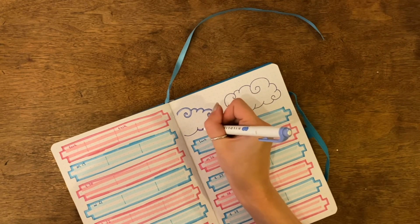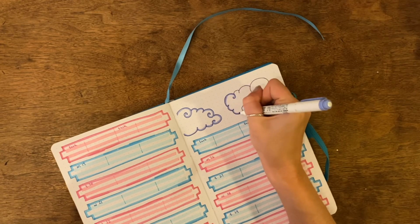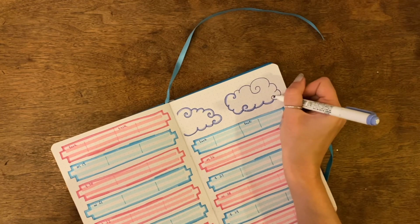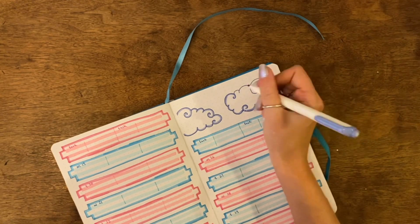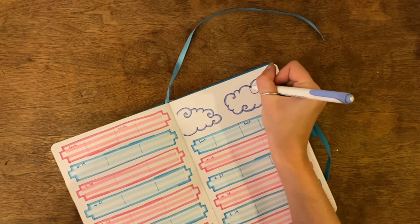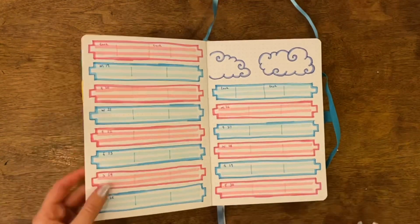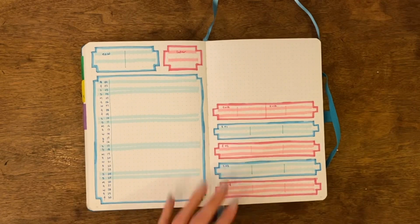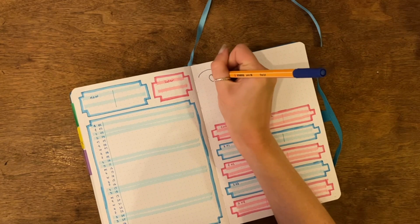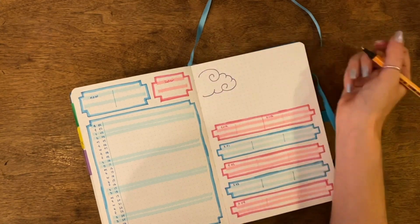Yeah, we got these little curly purple clouds, or I guess periwinkle. But anyway, they are cute, and pretty much the only way I draw clouds now. So I got that little detail. It fit the whole month in just those couple of pages. And now we'll put some clouds here.